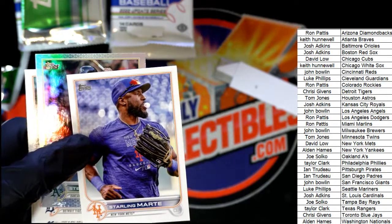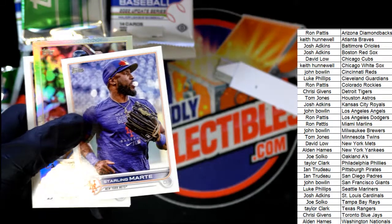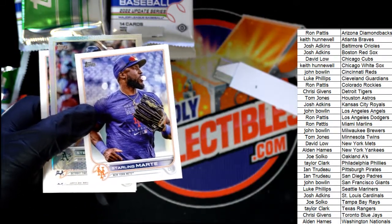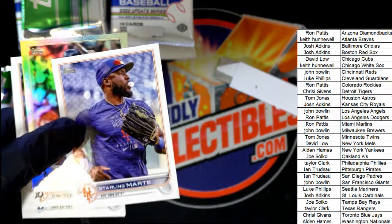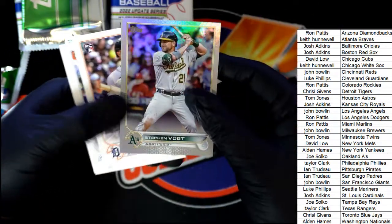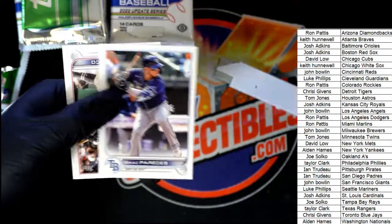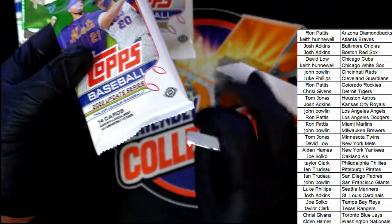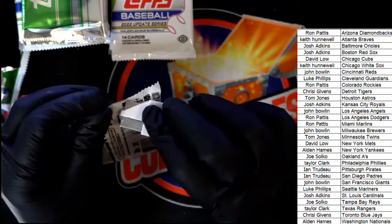It's a SP, so just so you know, it is a short print. It's not one of the monster ones, but it's cool. Nonetheless, it's cool. All right. Way to go, Matt Soner. Nice little parallel for the A's, a Torkelson. It's good to see Torkelson. All right, let's go.